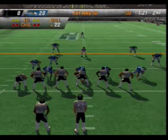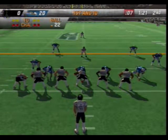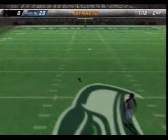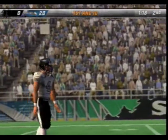Fournette will work out of the shotgun. Gets rid of it. Incomplete. Mason was the one they were trying to get the ball to. Intended receiver on the play.